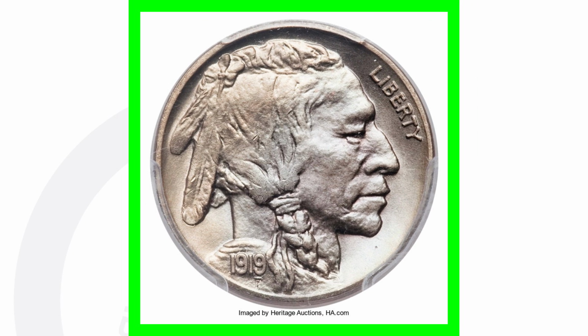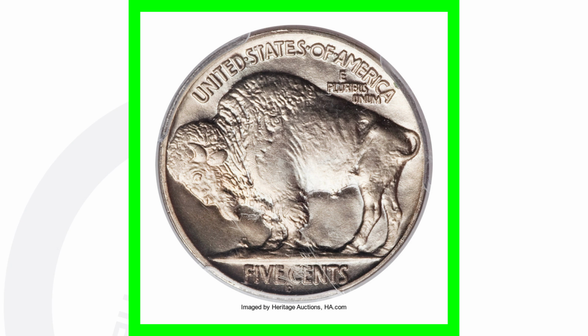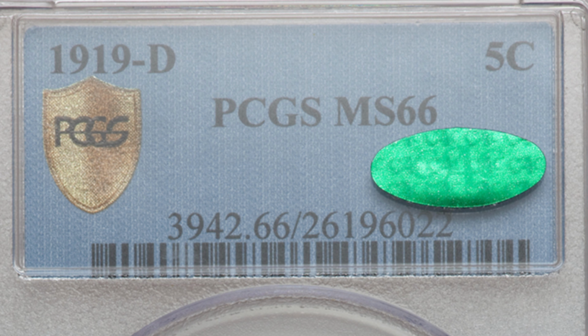But if we look at the same exact nickel, the same exact Buffalo 5 cent coin, this Buffalo nickel here sold for over $12,000, and that's because it's got a mint state 66 grade. So we go from a $100 coin to a $12,000 coin because of that condition.